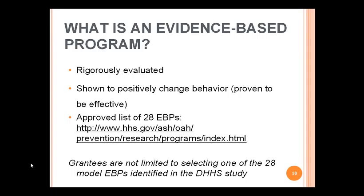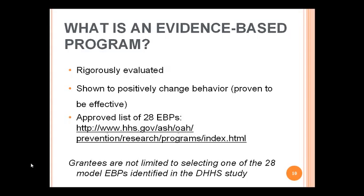To be considered rigorous evaluation, a program must have had an appropriate evaluation design. The evaluation design may be experimental, with a random assignment of participants into a treatment group, which is the group that receives the program being evaluated, and a control group, which is the group that doesn't receive the program being evaluated. In other words, in an experimental design, the researcher controls the experiment. On the other hand, the evaluation design may be quasi-experimental, with no random assignment of participants. In this design, the researchers have less control and there may be confounding variables.